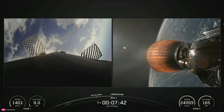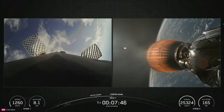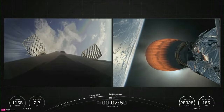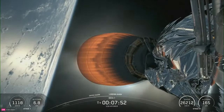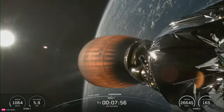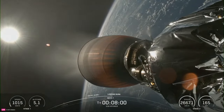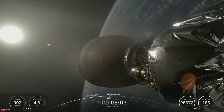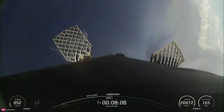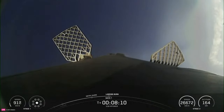We can expect SECO 1 transonic. Stage 2 FTS is saved. MVAC shutdown. We're now coming up on the landing burn for the first stage. Nominal orbit insertion. Stage 1 landing burn.